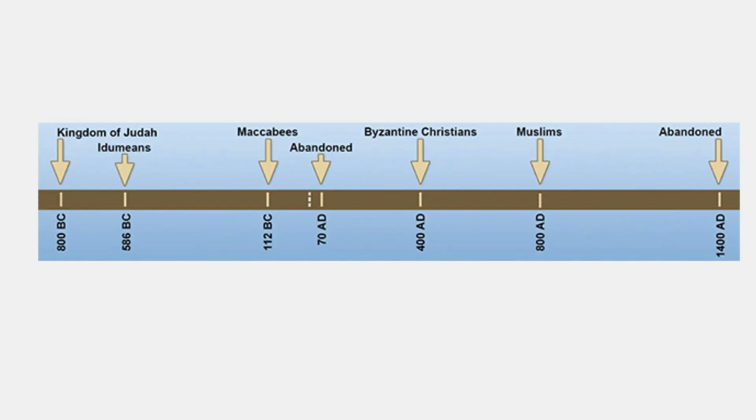Its evident history dates to the 7th century BC when the location was part of the southern kingdom of Judah. In the 6th century BC, after the Babylonian captivity began, the pagan Idumeans occupied southern Israel. We'll talk a little bit more about them in a moment, including Beit Loya. They remained until the Jewish Maccabean revolts in the 2nd century BC. From about 112 BC, the site was Jewish.